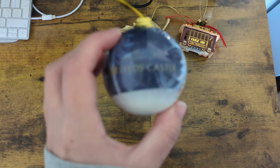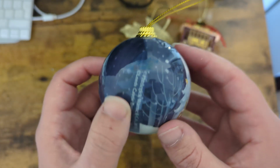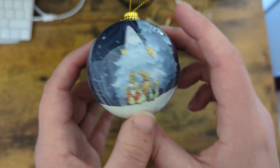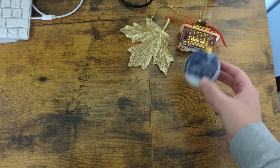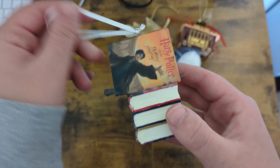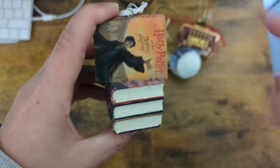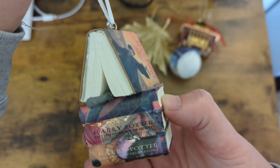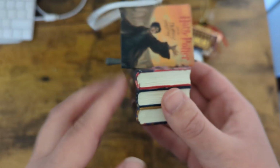The next two are from the UK. This one I got from Leeds Castle, which is a castle that's near to me, and they did a Christmas lights trail. It says 2016, but we definitely didn't go then. We went in 2022. They did a Christmas lights trail, which was beautiful, and so I picked this one up from there. And then this one I didn't actually get from the studio tours. I got this off Amazon. But this is to signify the Harry Potter studio tour, and I just love the fact that it's a lot of the book covers. It's got Deathly Hallows and Prisoner of Azkaban, which are two of my favourite of the books, and then Philosopher's Stone and Chamber of Secrets as well.